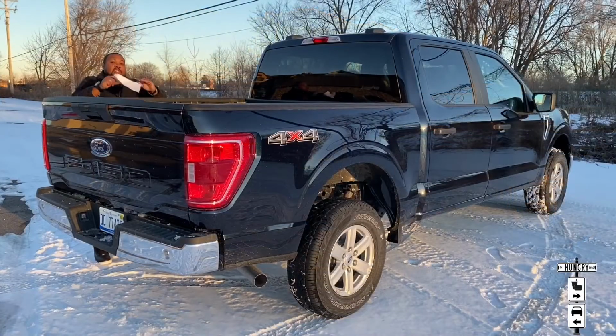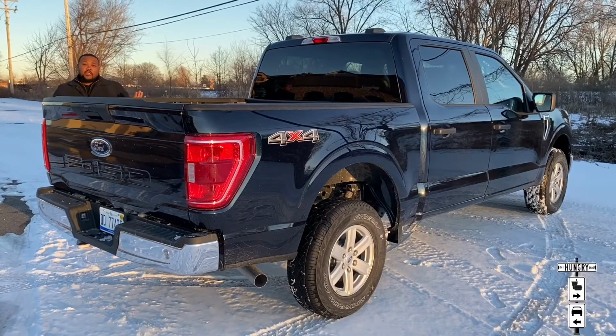This example here is an antimatter blue, which is almost a color changing sort of paint. It starts with the navy, and as you move with the sun, it gets greener. It's really, really cool. That's a pretty cool name as well. But again, this is the XLT version.